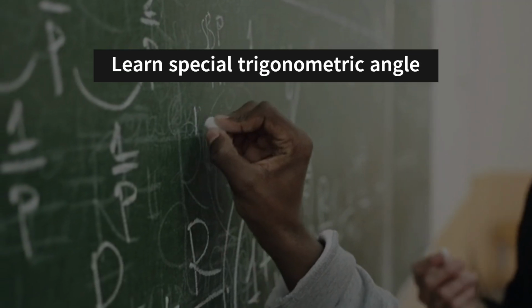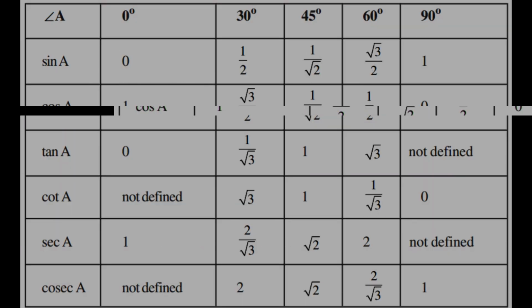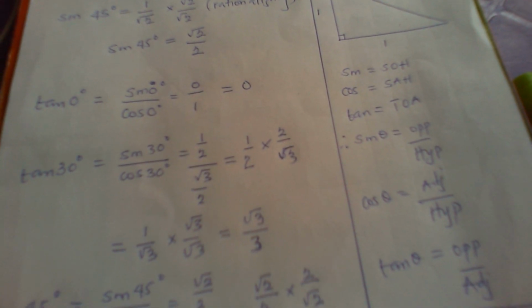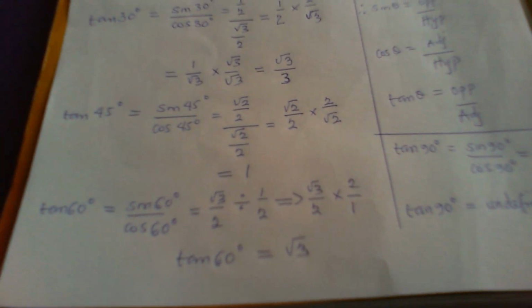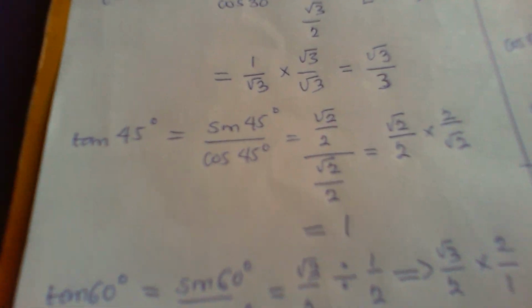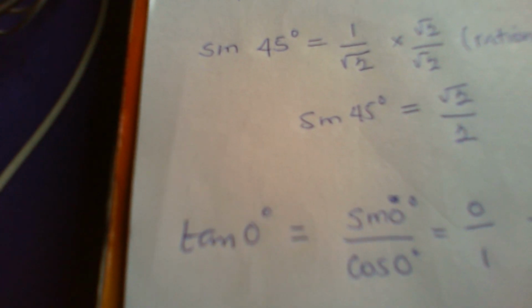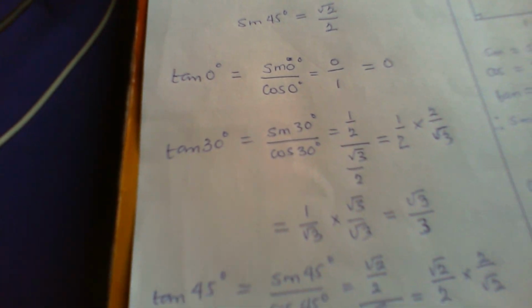The next important step is to learn how to derive special trigonometric ratio angles like 0 degrees, 30, 45, 60 and 90 of sine, cosine and tan. JAMB will mostly test your knowledge on these special angles. Remember that the other three trigonometric ratios, that is cotangent, cosecant and secant, are the inverses of tan, sine and cosine respectively. To know how to derive and memorize these angles, see the video up here.